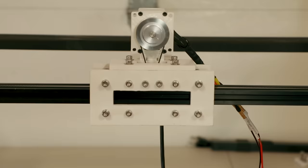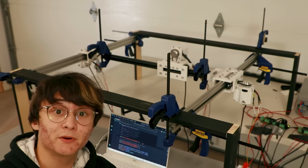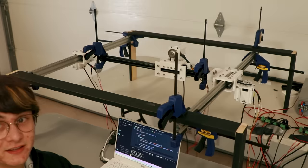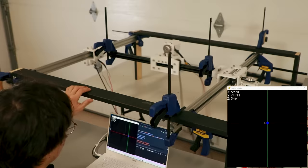It's the same idea with the motor carriage on the X-axis, but now I have 2 additional motors on the Y-axis. And on their own, they're just motors. They don't know how to talk to each other. They don't know how to cooperate. But if you write some software that can talk to all the motors, you can make it do pretty much anything you want. This is the homing sequence. It figures out the bounds of the machine by measuring the amperage of the motors when they stop.